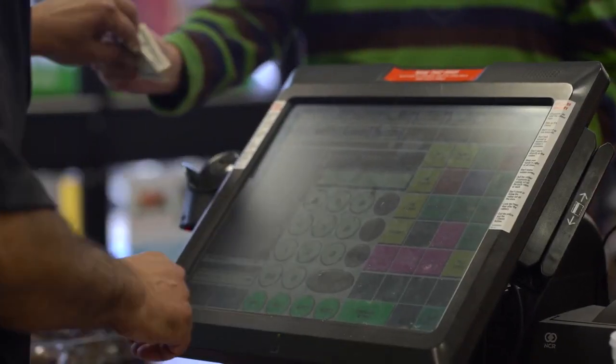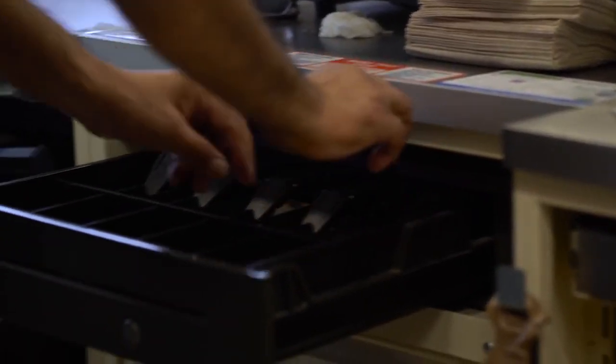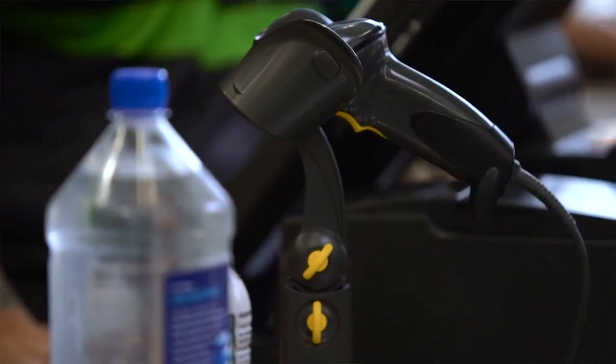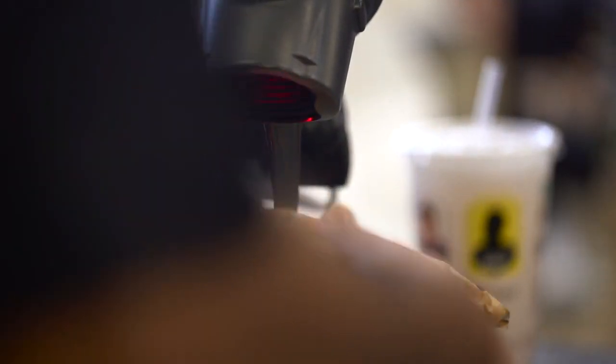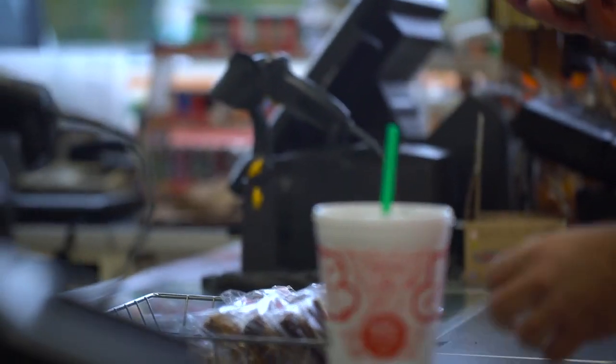If the payment is in the form of cash, then the cash drawer is used in order to store that cash for future usage and change with the customer. The POS barcode scanner is used to scan the barcodes on the merchandise in order to enable a quick checkout for the customer.